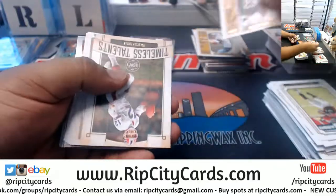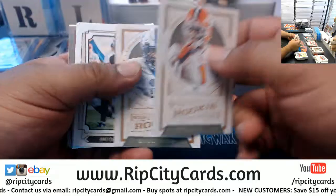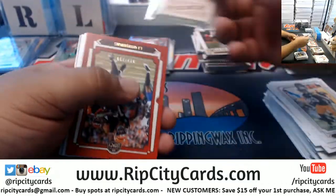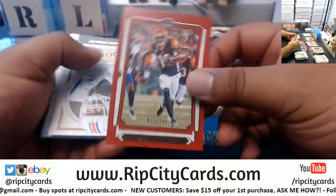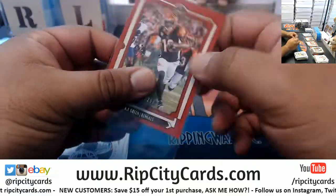Anyways, Brian Dawkins has been a tough hit too. I want to see that auto, weapon X, maybe in that Legacy number 8 that we have in the store. AJ Green, Bengals, 299.